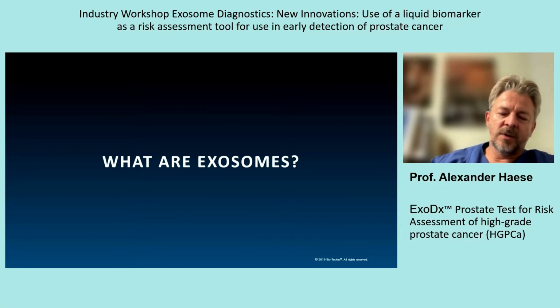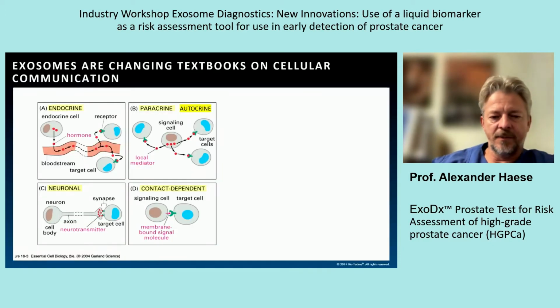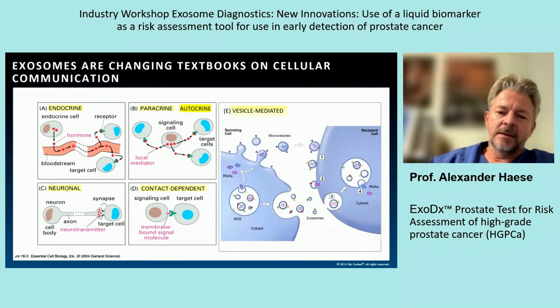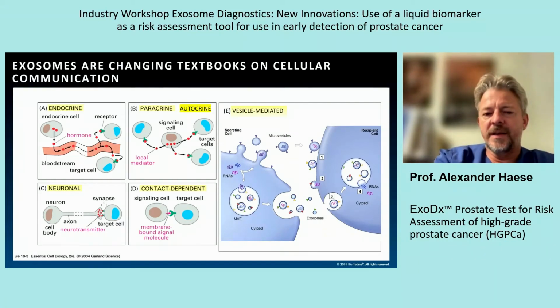The first question is, what are exosomes? We know what PSA is. It's a protein. We have RNA tests like in urine tests, but what exactly is an exosome? You have to imagine that an exosome is a way with which cells communicate. We all know the typical communication of cells being endocrine, paracrine, neuronal, or by contact-dependent mechanisms. And the communication via vesicles, via exosomes, is a fifth form of cellular communication.